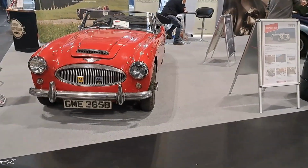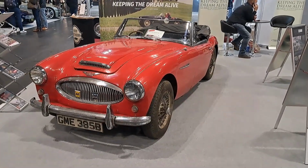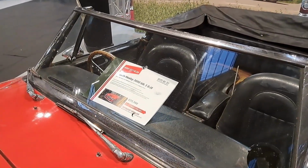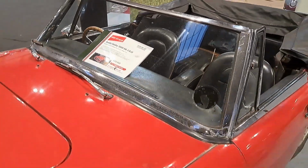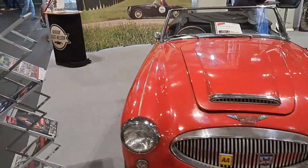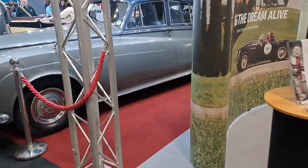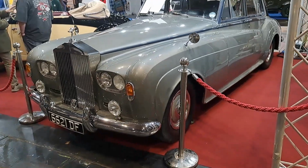So, 1964 Austin Healey 3000 Mark III BJ8. This is presumably needing some restoration. Need of total restoration. Engine runs good. There's another one over there, we'll have a look at that in a second. Vintage and Prestige classic cars. Rolls-Royce Silver Cloud 3, I think this is.